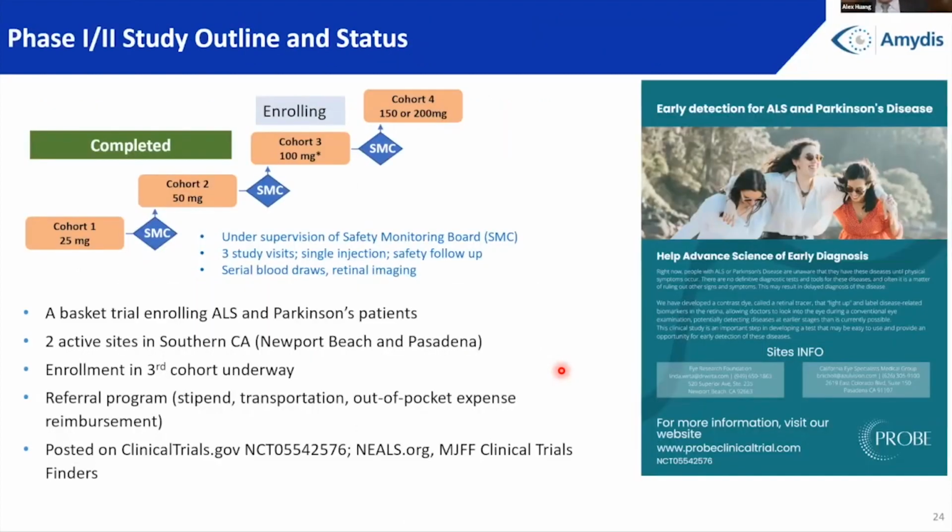So where do we stand today? So today we have the PROBE study or the PROBE trial. This is a phase 1/2 study looking at ALS and Parkinson's patients using an Amydis tracer. I understand that today we have somebody with us on this call who's actually been through this. There's 2 active sites in Southern California. Enrollment of the third group is underway.